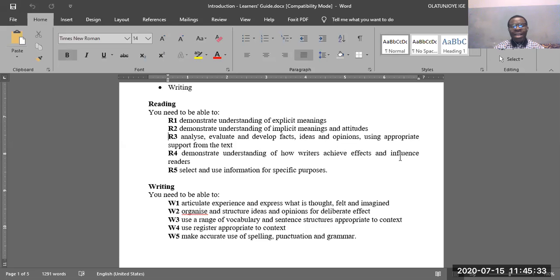Another thing is writing. We have five skills here. You should be able to articulate experience and express what is thought, felt, and imagined. Once I'm reading, you should be able to express your feelings and articulate your experience. You should be able to articulate what is thought in the passage, what the characters are feeling, and what they imagine, or probably your own imagination, thoughts, and feelings, depending on the way the question is constructed.